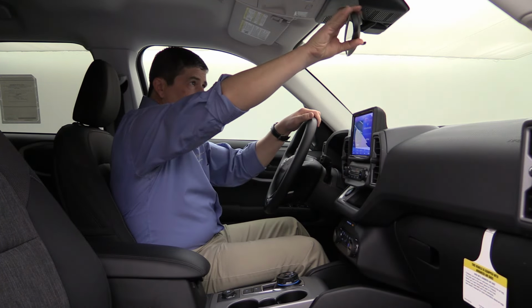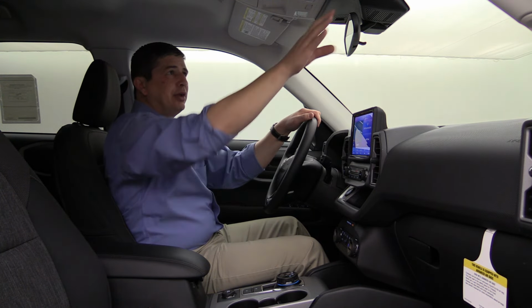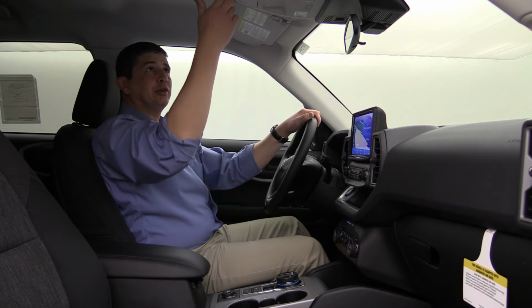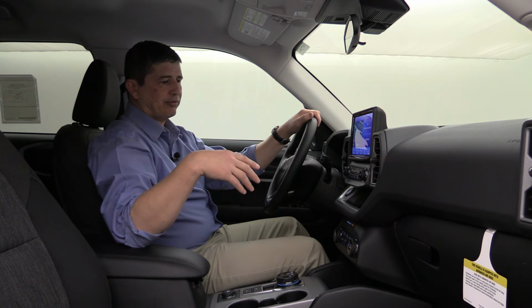Your mirror up here, so real nice how that works. You do have a flip up and down for your day-night mirror. For that system, you do have a little sunglass bin up here, so you can flip that down and put sunglasses in there, and then your interior lights you can turn on and off, like I have them off right now.